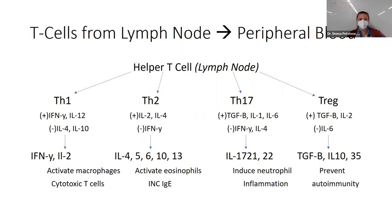But what this slide is showing you is, from the helper T cell in our lymph node, what are the 4 different immune responses that can happen? So these are sub-differentiations of T cells: Th1, Th2, Th17, and Treg. We talk most in naturopathic medicine about Treg, Th1, and Th2. We don't talk as much about Th17, but it is a differentiation from a T helper cell. Th meaning T helper cell, right?